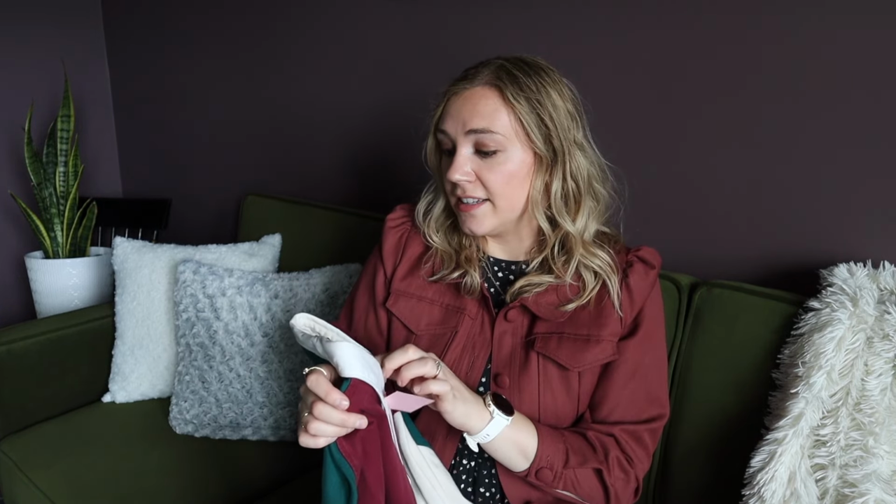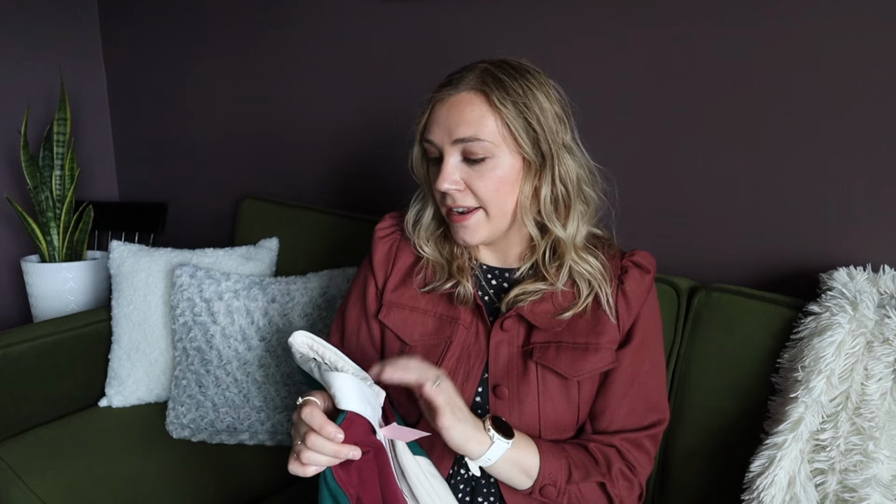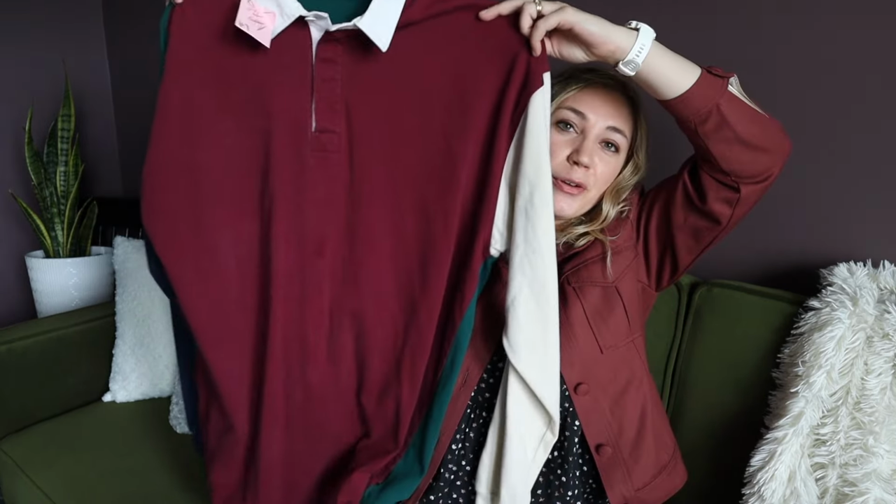And this is a great size as well. It's 100% cotton, and it's a size XXL from a brand called Cross Creek. So I'm really excited about this one, and I think a vintage loving guy would love to scoop this up.